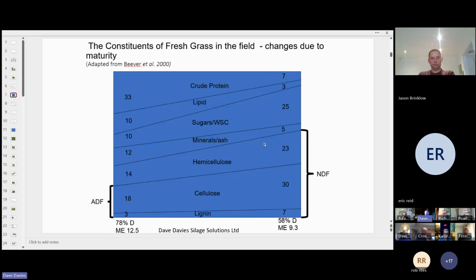The main changes are the NDF is increasing, the crude protein is decreasing, the sugars are increasing, and our lipid and ash are decreasing. Now, in terms of a fattening or growing beef animal, we really do need to push this silage making earlier so that we've got more leafy material, less stemmy material. That has two effects. First of all, it increases the quality because we have higher levels of protein, lower levels of fiber in terms of the NDF, and lower levels of the lignin. And it's the lignin that binds to the fiber fractions that reduces the digestibility.